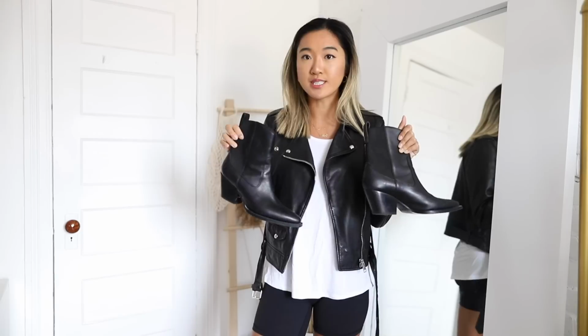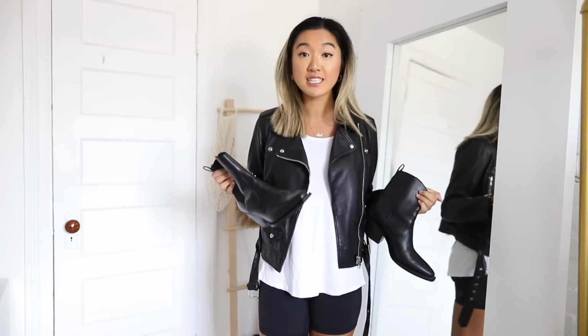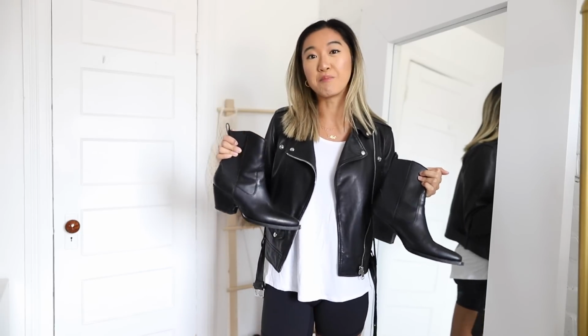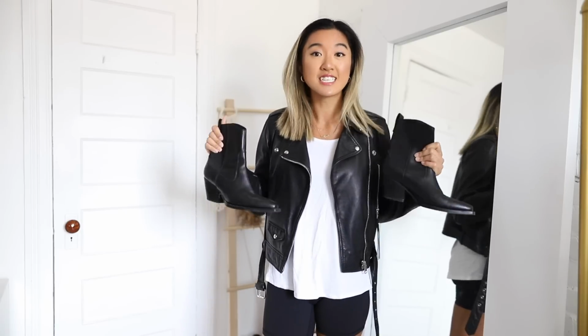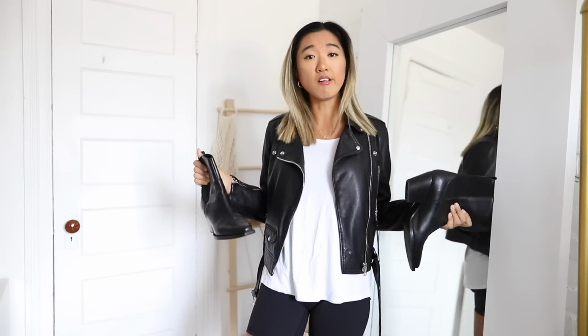I invested in these ones a little bit more. These ones are the Western booty from Everlane. I do have a ton of sock booties as a whole, just because that is my preferred booty style. I do have a ton of like sock boots and just booties as a whole, just because I live in Canada and it gets cold, so pretty much you're wearing boots all year round.